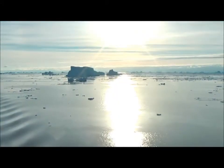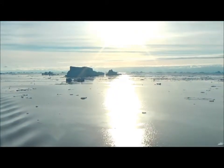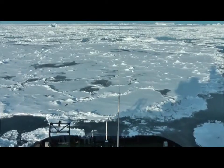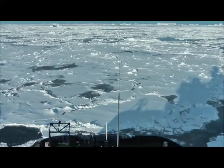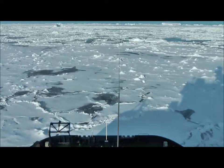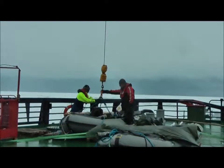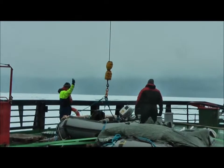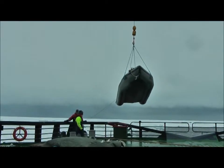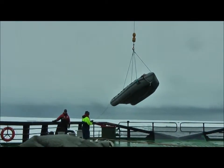2 weeks after we left Montevideo in Uruguay, we have finally reached the dense pack ice as it opens up here in December, where the Antarctic summer really begins. When we are going out to search for seals, we either walk or ski over the ice or drive the Zodiac, which is always ready on the aft deck.